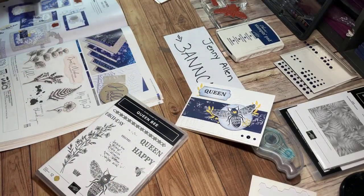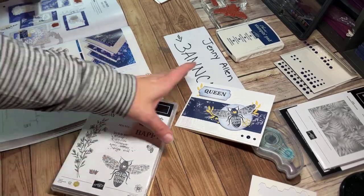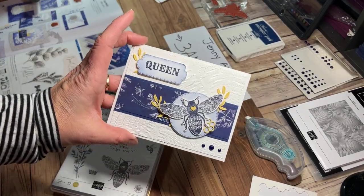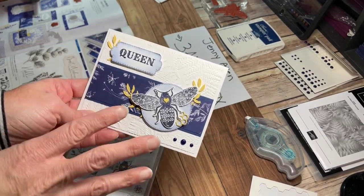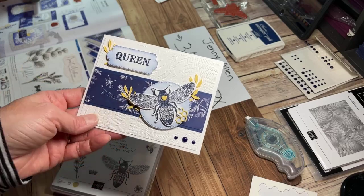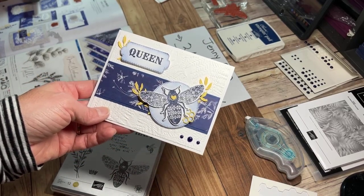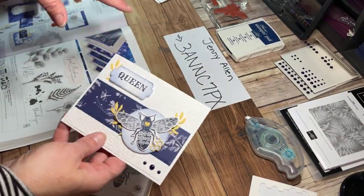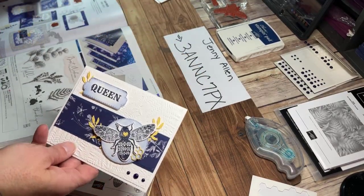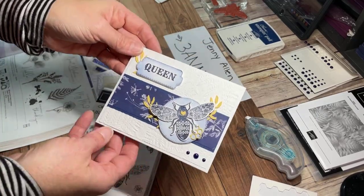So my hostess Jenny has reached out to me, and yes, Lisa, I'm working with more blues. And if you think I love blues, what I love even more is popping in just a little bit of yellow, either bright or pale. Today I'm going a little bit pale, and I love that. Hi there, Pam. Jenny gave me her wish list and said, hey, do you have anything like any of these products to work with?